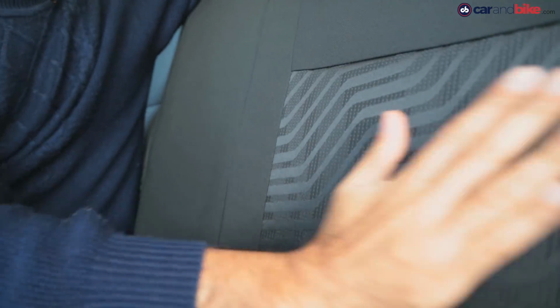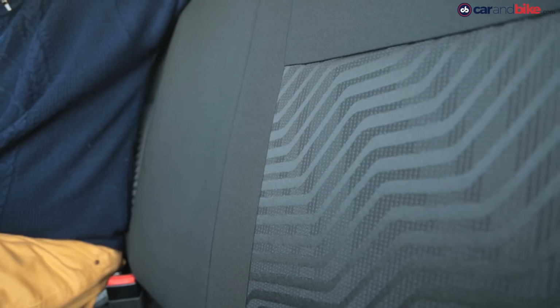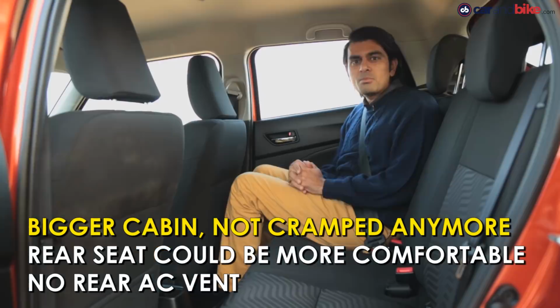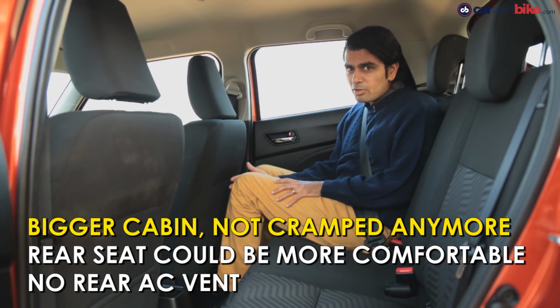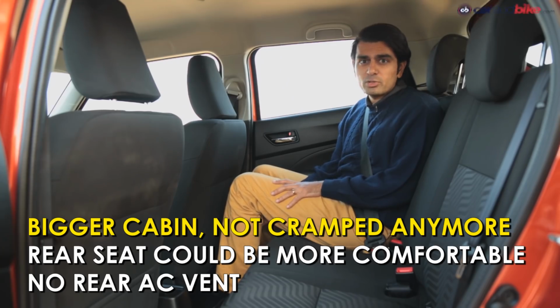A little more of an indent or a curvature on this backrest and more under thigh support would have been great. The seat's not terribly comfortable, but what has definitely changed is the sense of space. Better headroom, decent amount of knee room and good amount of leg room compared to the previous Swift.